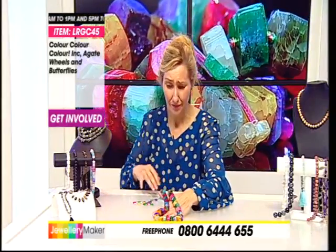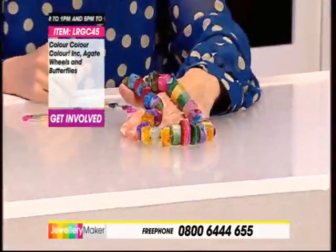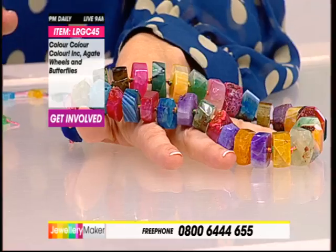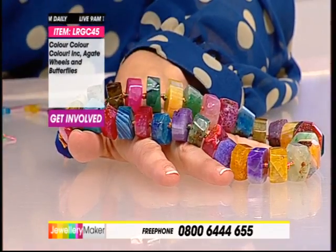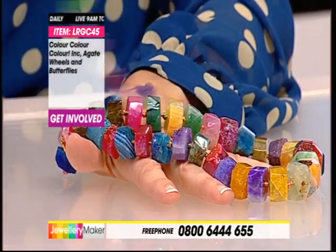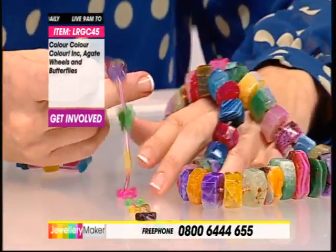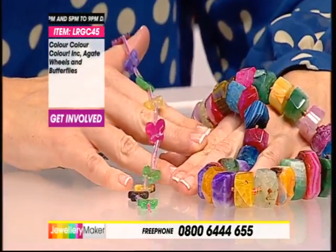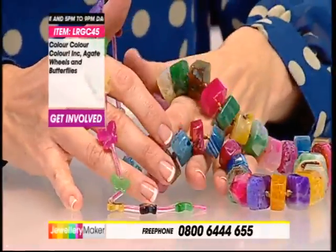So pretty. Plus, added to that, look at this. Heavens above. Bright red, bright blue, green, gold, hot pink. Huge. Purple. Massive agate wheels. So you've got a really chunky look for the chunky knits and the asymmetric necklaces. And then you've got the delicacy and the elegance of the carved butterflies out of the agate as well. So two very different looks we can go with. I love all these colours you've got going in there.